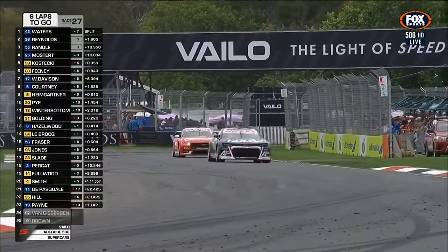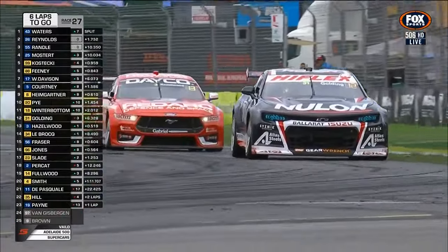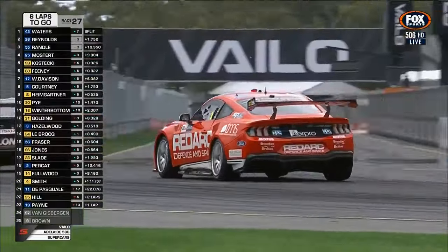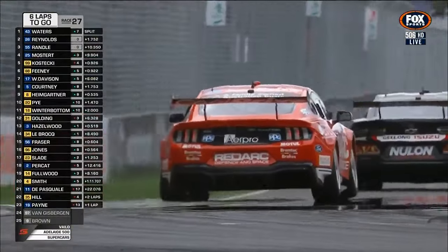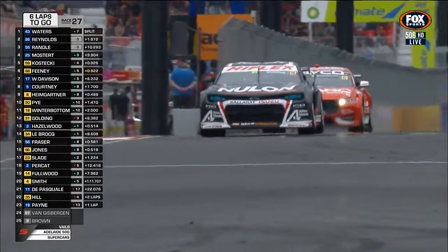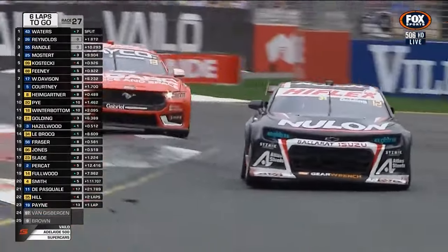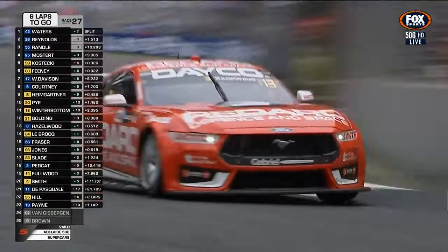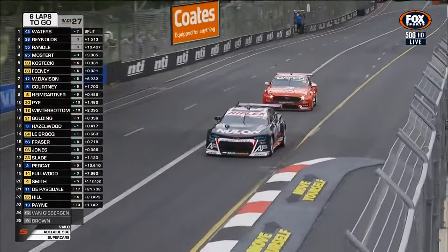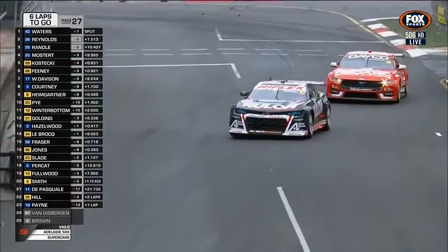As we go back here and have a look at this interesting battle for 12th and 13th, James Golding versus Todd Hazelwood. This is history repeating, isn't it? This is the drama that we saw earlier, when Todd had a big brake lock up and made contact with James Golding at the final corner. Was penalised for it, and he's fought his way back, so it's a pretty good drive to get back to the back-to-back car after that penalty. There's plenty of rubber shaking out from the inner guards out of turn two and three there as well. That needs to be very cautiously negotiated.